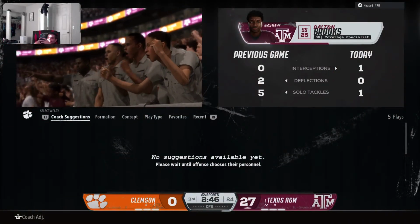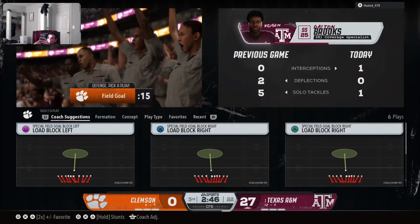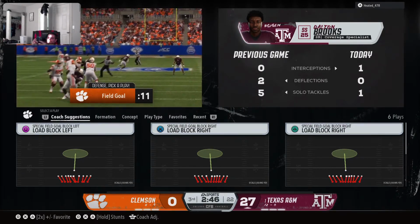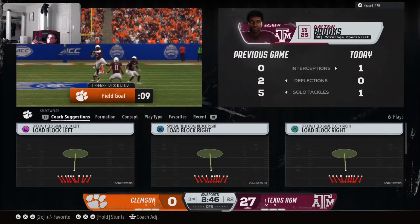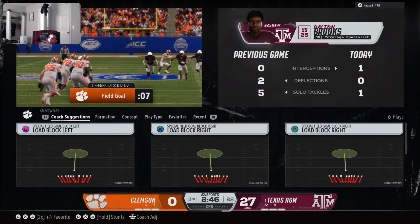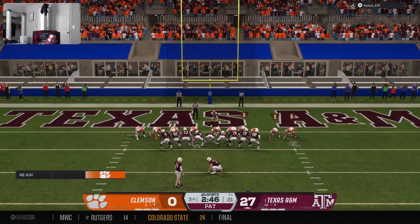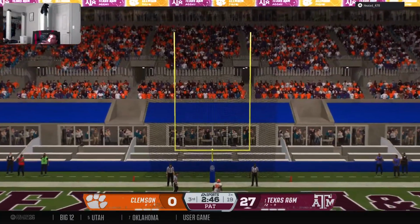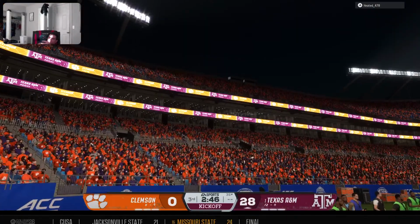He feels the pressure. He wants to get rid of the ball. But you can see what can happen when the pressure gets to that quarterback right in his face. The ball is up in the air. The defense is able to come down with it, not only for an interception, but they get a touchdown themselves. They'll try to add to the lead now with the PAT. Extra point makes it a 28-zip lead.